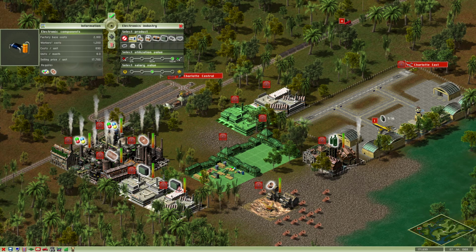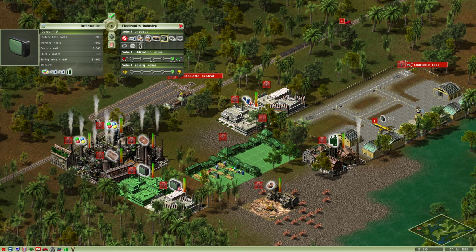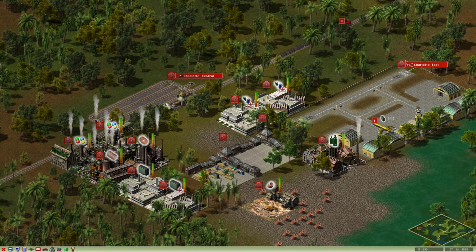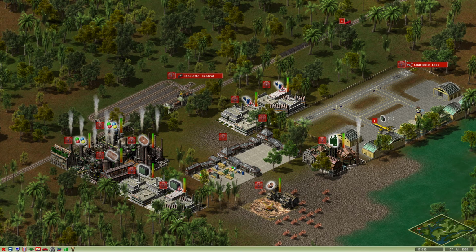Now I need 12? 12 is the right number. So I needed, oh no, 12 is not the right number. 12 times 2. I need 24. I need 24 electronics components. Ugh, 10. That number will be better once I turn this on. That's almost 24. Let's go with that. I need another glass train. Yep. Okay.